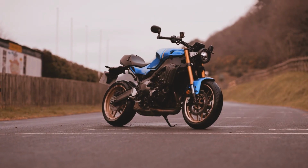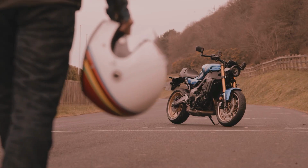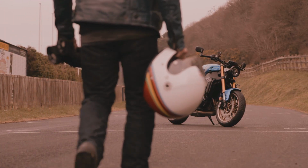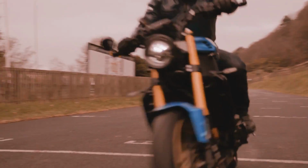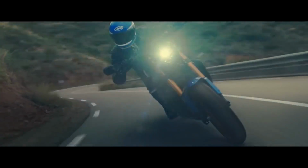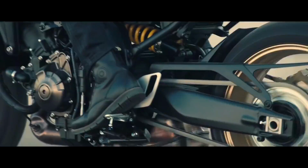Look past the retro appeal, and you still have a fantastic road bike with a brilliant engine that has more than enough power and torque for the road, backed up by excellent technology and performance that is cloaked in the non-threatening stance and styling of the bike.